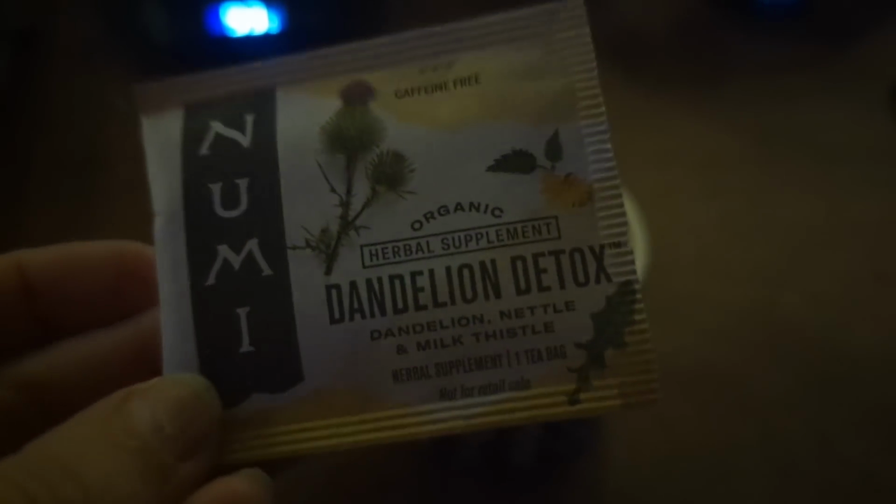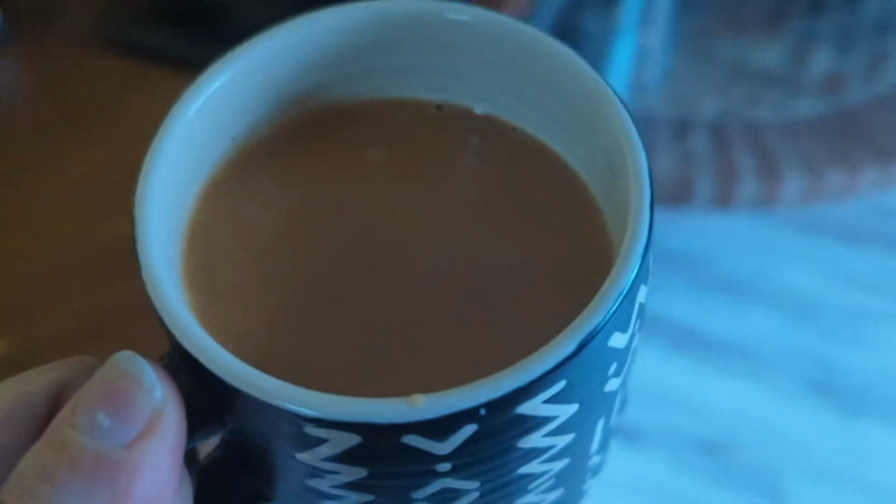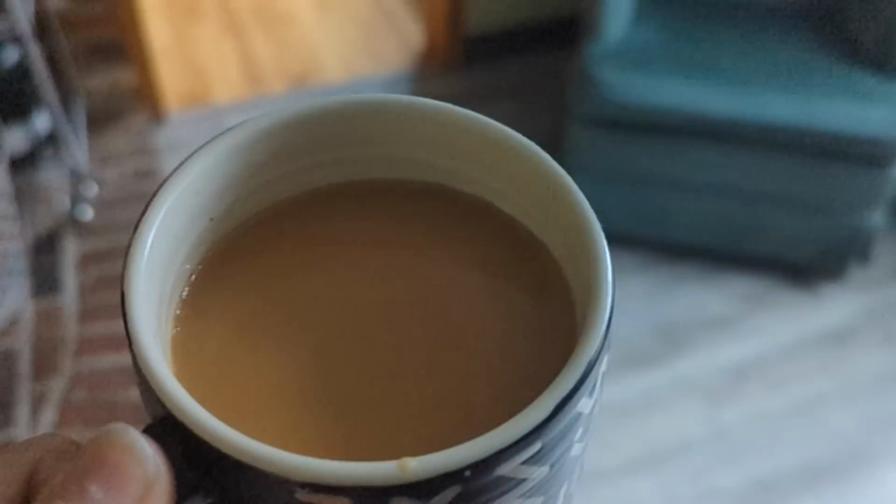So I have just been waiting the last couple of days, but I really felt like I wanted something warm when I first got up this morning. Hey, Bubs. So I made myself a caffeine-free herbal tea. It was just a dandelion detox tea. So I was able to sip on something warm this morning right when I got up. And then about an hour and a half after I got up, I did have my first cup of coffee. And that was probably an hour and a half or 2 hours ago now. And I am ready for my breakfast.